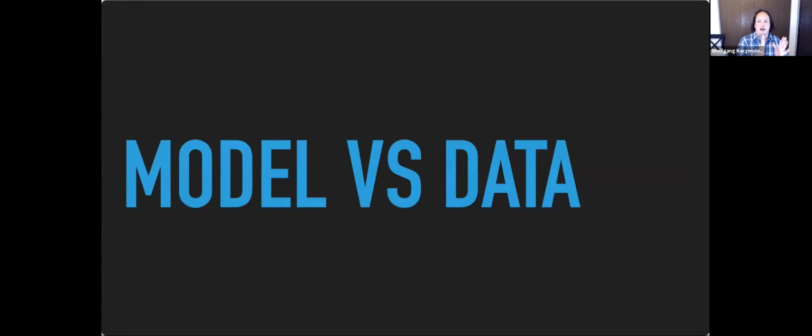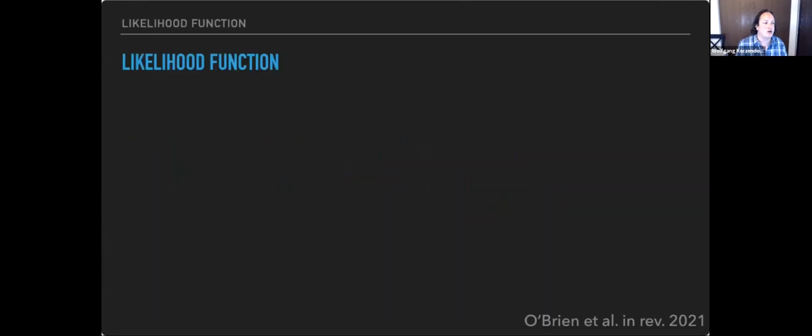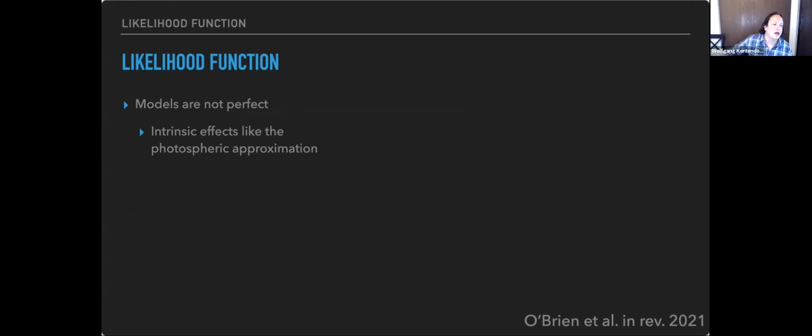And then the next step is, somehow you need to compare a model versus data. We normally do this with our brains, but to do an actual likelihood, we need to go in and calculate a number. And so this needs to incorporate the thing that we do in our brains where we say, oh, TARDIS is bad here, and we should only look at the lines. And because we know models are not perfect, we need to think about this. There are intrinsic effects like the photospheric approximation, where you have things shining through above, I don't know, 7,000 angstrom. And so we need to disregard this. And there are extrinsic effects such as dust, which we all hate. The planet people love it, but we all hate.